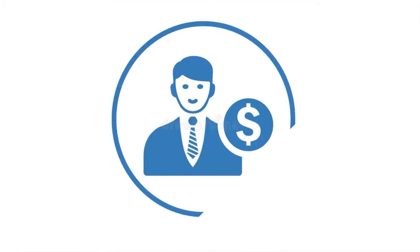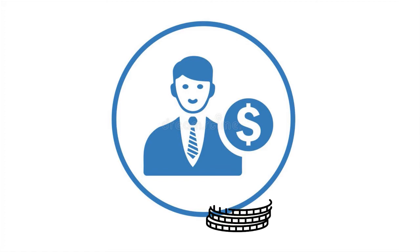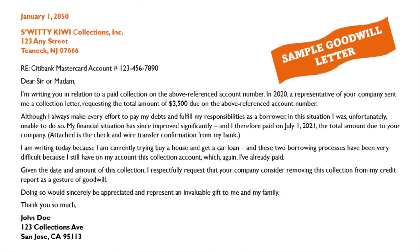So you have to contact the lender, and you have to contact the credit bureau, Equifax, Experian, or TransUnion, to request that they remove it. And you have to send something called a goodwill letter. I'm showing you right now on the screen a template. Goodwill letters are also known as goodwill forgiveness removal letters. Regardless of the name you prefer, here is how you should write the letter.